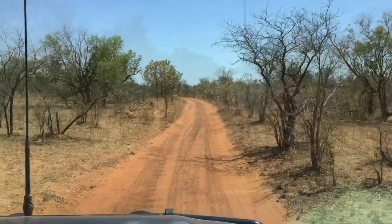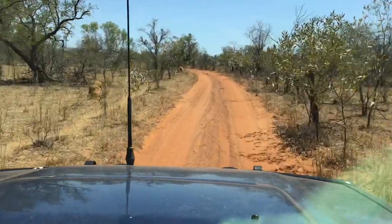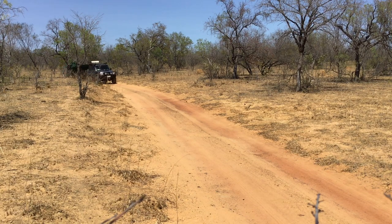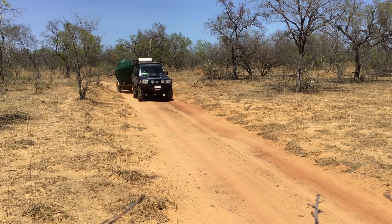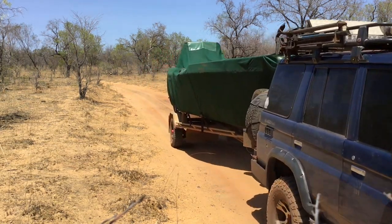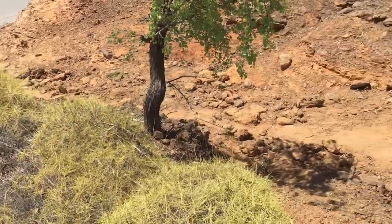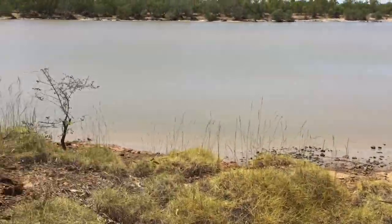Right on. Bit of a bumpy old track on the way in, but not too bad. Taking it easy. Fairly easy getting it in here, no drama at all. Just got to get her in the water now. We've got to get down this bit of a gnarly looking boat ramp. It'll be right. We can see a few baits splashing around out there, so that's a good sign.